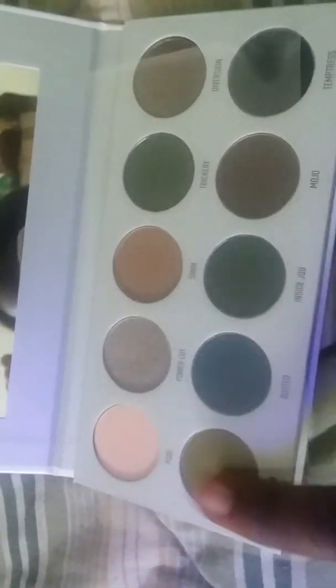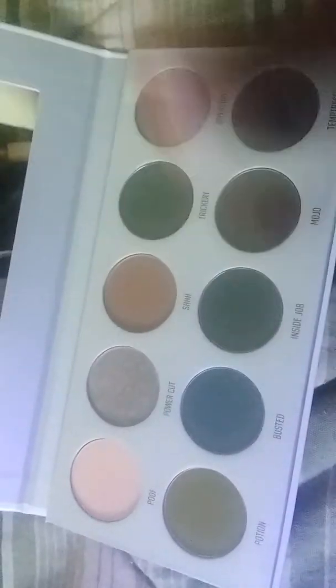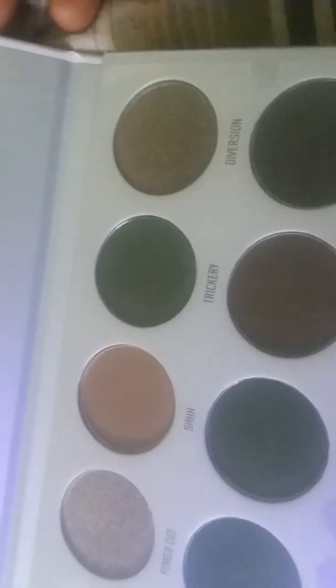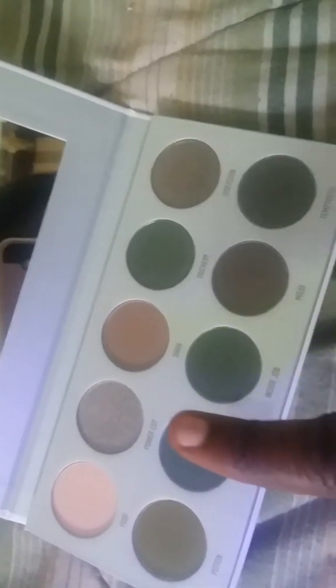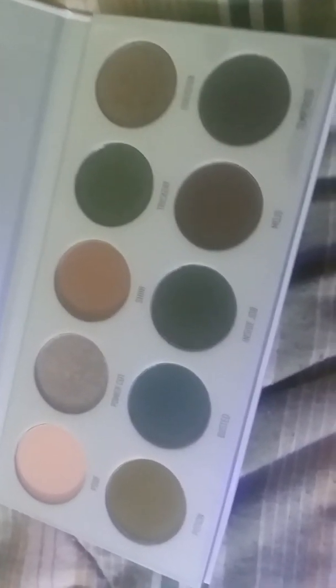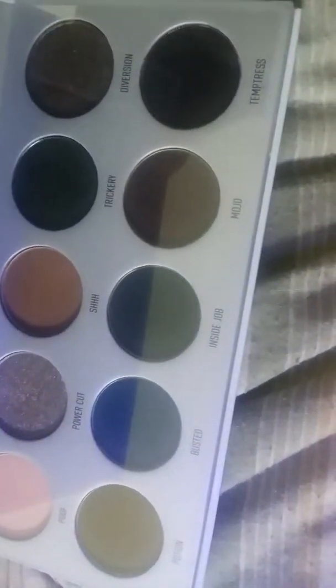Oh my gosh, that green shade right there. That silvery, brownish shade right there. That bronze shade right there. That dark brown, that deep brown, that green right there. Oh my gosh, I'm in love. And then, you know, you got the blue right there. Everything on top of everything. And then, you know, that's it.